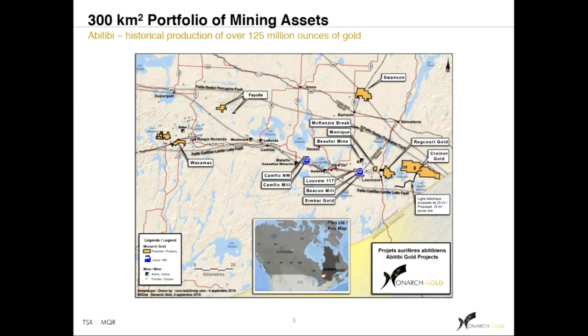So when you look at the map, it's basically 300 square kilometers of gold property in one of the prime real estate for gold in Canada. All the properties you see in yellow are the property that we own. And combined in this 300 square kilometers of properties, we sit on 4.4 million ounces, 3.3 million in the M&I category, and 1 million of inferred category. So this is the portfolio of Monarch in one image.